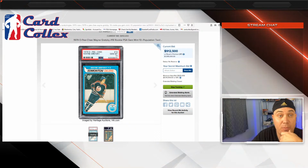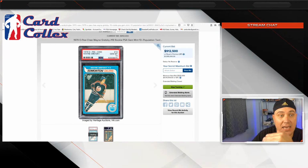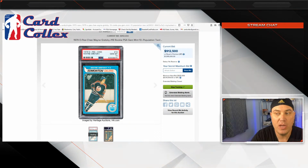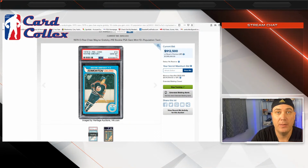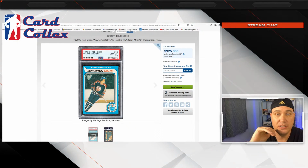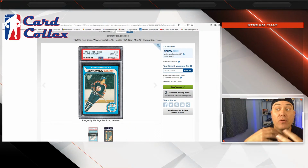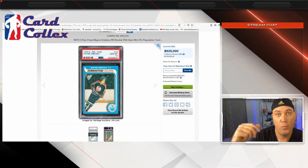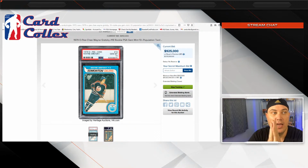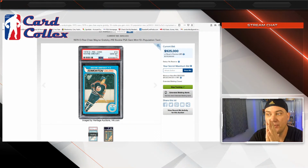So as of right now at 10 p.m., the standard bidding has ended and the extended bidding starts. What the extended bidding is, people can make bids, and if it goes for 30 minutes without a new bid, then that's it. That's the final bid. But if somebody makes a bid within that 30 minutes, even if it's 29 minutes, 30 seconds, then it's extended for another 30 minutes. It has to go a full 30 minutes without a bid, and that will close out the bidding for this card. And again, it's the OPC version. It's not the Topps version.